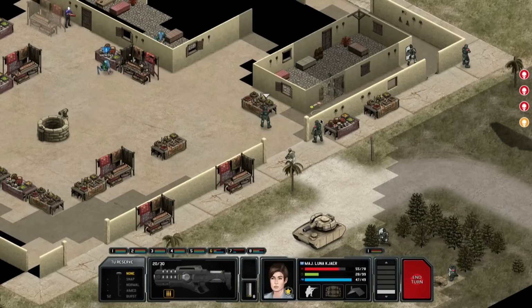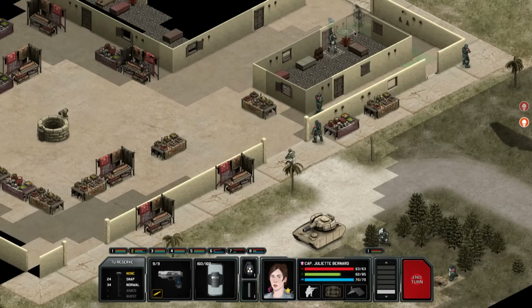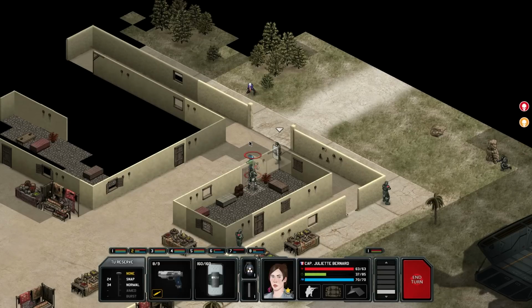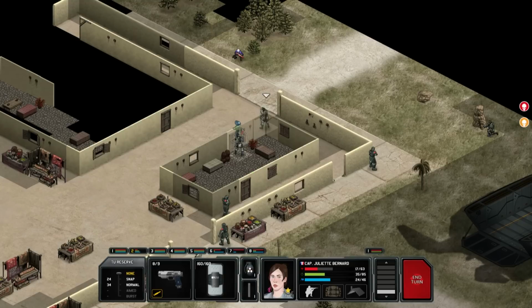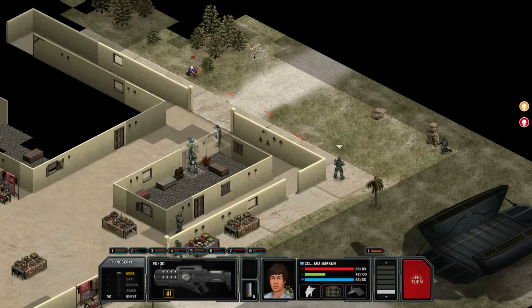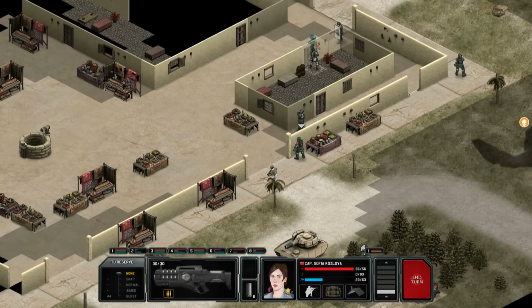Oh, ow! Luna taking some hits there. And Sophie just opened the door to find an alien, she doesn't have enough action points to engage, unfortunately. Oh! Juliet's getting hit from the side as well. She has made a mistake rounding that corner. Thankfully, we have some support to eliminate that Cesian.